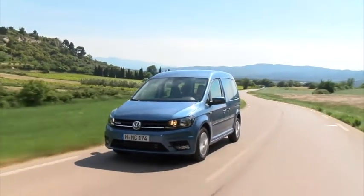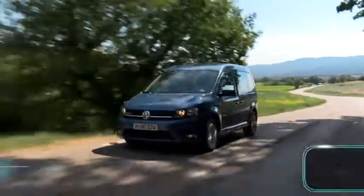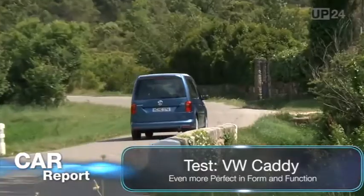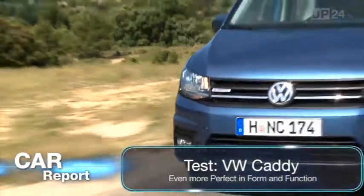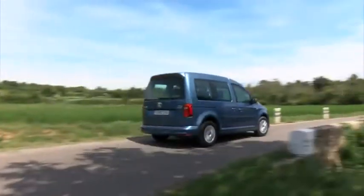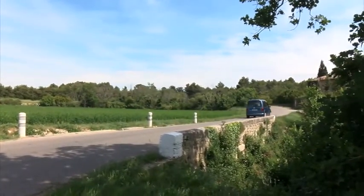The Caddy has stayed way ahead of the pack in its segment so far. The reason why its competitors failed to reduce its impressive 40% market share is simply that the Caddy is available in a wider variety of configurations than any other car. The new generation won't be any different, quite the opposite.